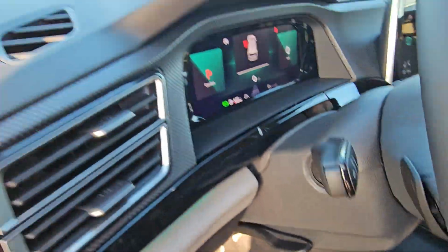As we go ahead and climb in here, you're going to notice stainless steel pedal caps down below. It gives a red hue right now. I'm not sure why it's showing a red hue there, but that's not anything other than just something red shining on that, or a reflection. But you get the stainless steel pedal caps down here.